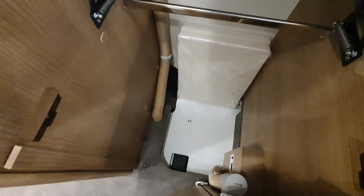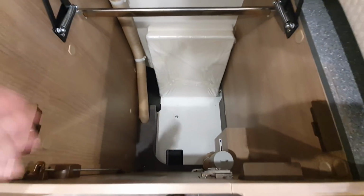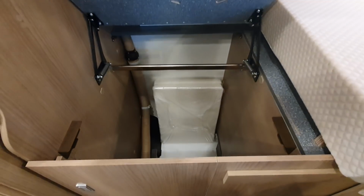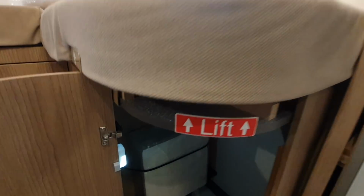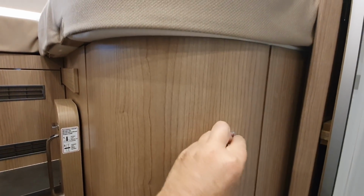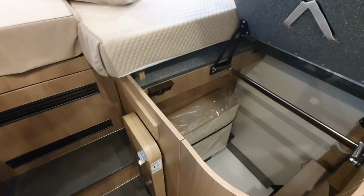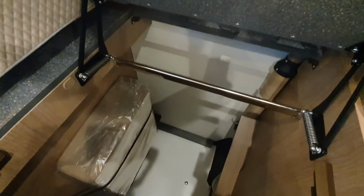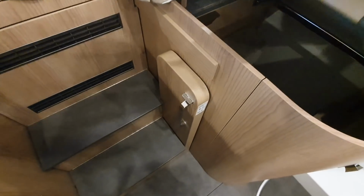Now it could do with a light in here, so if anybody from Malibu is listening, put a light in. I mean, at the moment you can see because there's plenty of light in here. But if, for example, we try opening this one like this, this one does have a light. Okay, right. You see how quick I get things done. I said, if anybody from Malibu is listening, and as soon as I said it, the light appeared. There you go. Stack of space there.